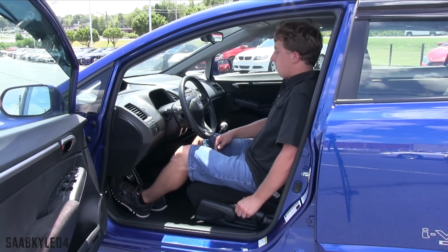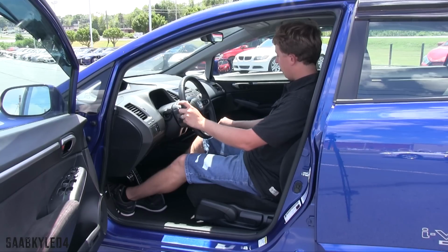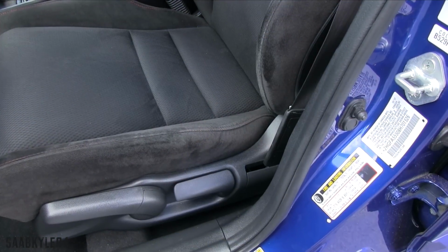Down in the footwell is the release for the trunk and fuel cap, and there's a prominent dead pedal next to the SI's aluminum sport pedals. As I mentioned earlier, the steering wheel is manually tilting and telescoping.